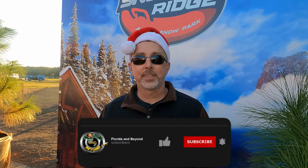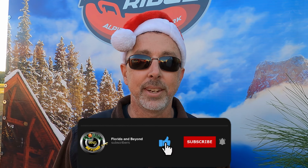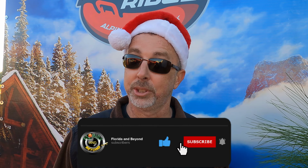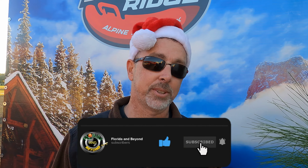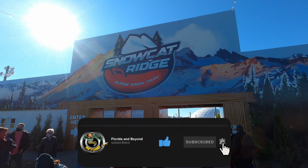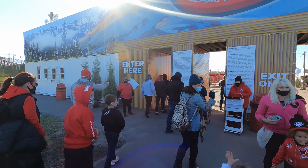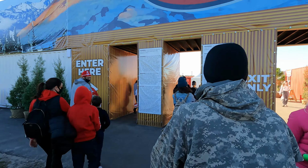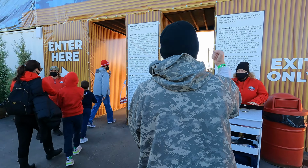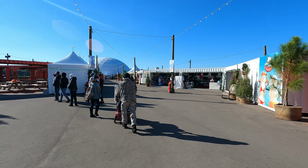Hey everybody, we're at the Snowcat Ridge Alpine Snow Park. It's located in Dade City, Florida, and we're about to check the place out, so come join us. We visited this park on a Tuesday at 3 p.m. The price was a little cheaper if you go during the day. A park attendant will check you in and give you a wristband that states your slope time. During the designated block of time, you can use the slopes as many times as you want.